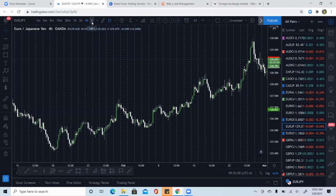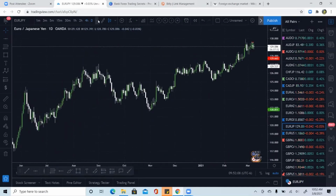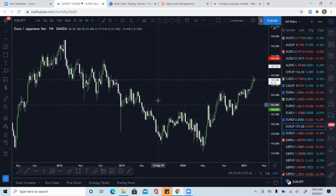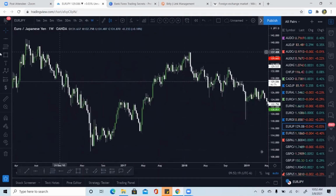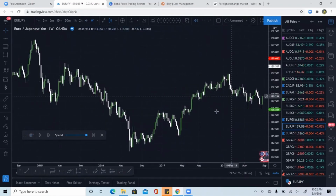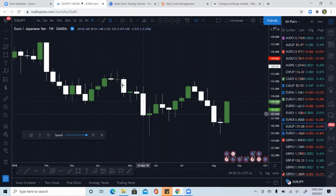How did I know that? I'm going to show you the secret to why I was able to find that. So if I go further out, we look on the weekly chart. Let's kind of replay this. You see something similar happening on that chart. So let's zoom in just to this part. You see something similar happening.